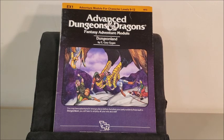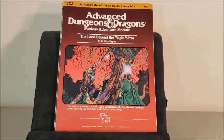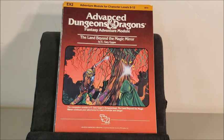Well, that's all I've got today. Tomorrow, I'm going to post up the EX2 module, Land Beyond the Magic Mirror. This was a sequel to this first one and follows the later book by Lewis Carroll, Alice's Adventures Through the Looking Glass. I'm going to go into some detail on this one as well.